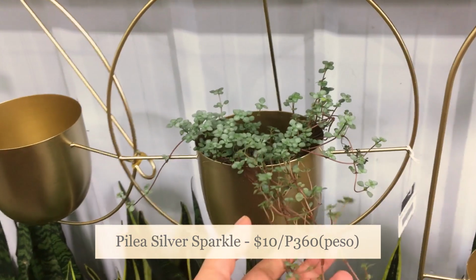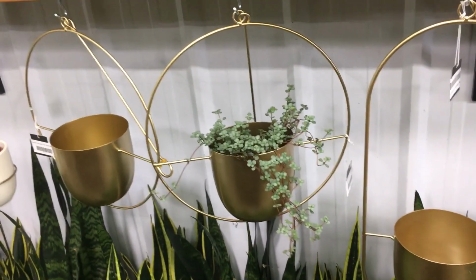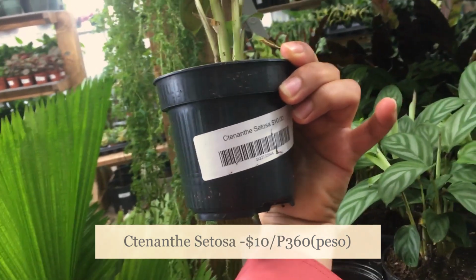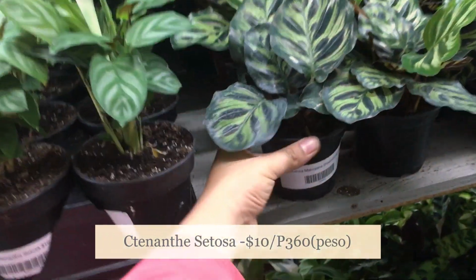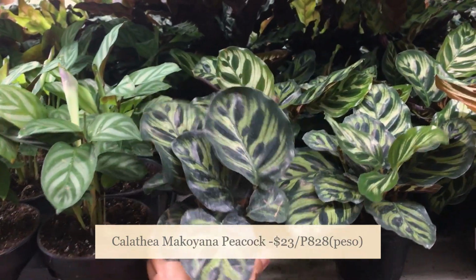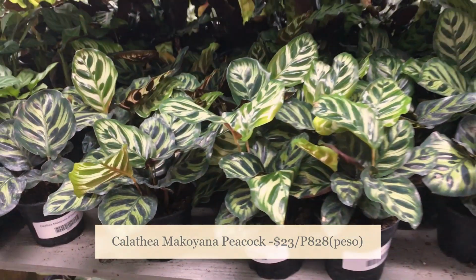Oh, this is the pilea. Silver sparkle. Ang ganda, oh. Nagpapawisan ako, medyo mainit. So, dito tayo sa mga calathea. Okay. Here are the calathea. Maghahanap kayo ng mga calathea, guys. Dito kayo pumunta. Different sizes. Sitosa, $10. There. Pretty. Another one. I have this one, the Makoyana, for $23. Hindi siya mahirap alagaan, guys. This kind of calathea. Makoyana. Ganda. Para siya plastic. Wow.